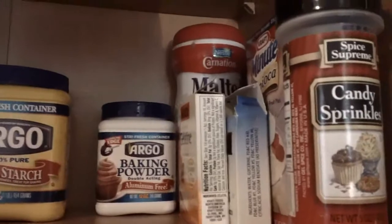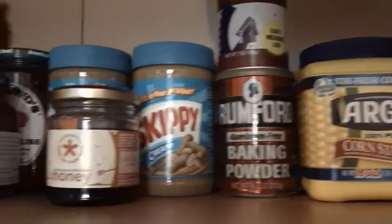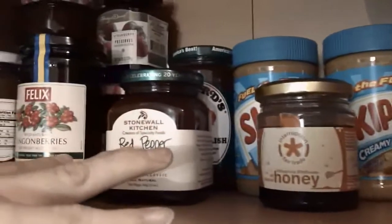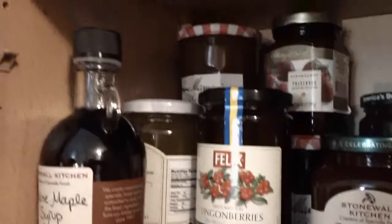As we move up, we kind of get to the baking section. We've got fresh baking powder, baking soda as always. Obviously some peanut butter. And I know that this might look like a lot of jelly, but when I start baking Christmas cookies, I'm gonna plow through it.